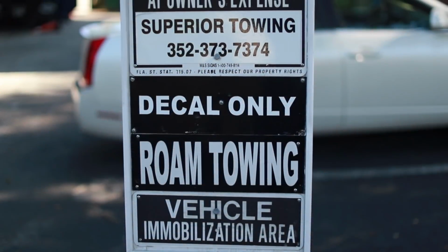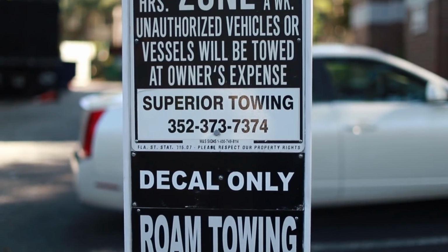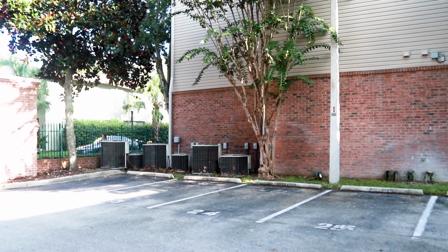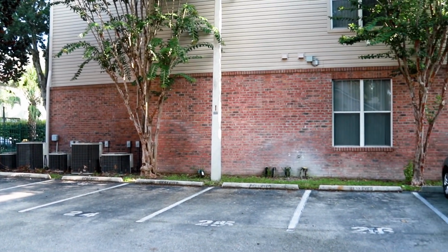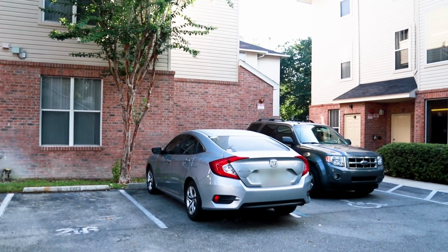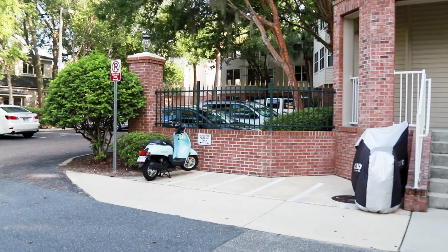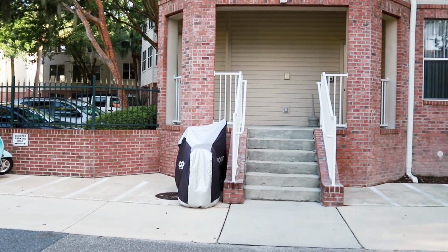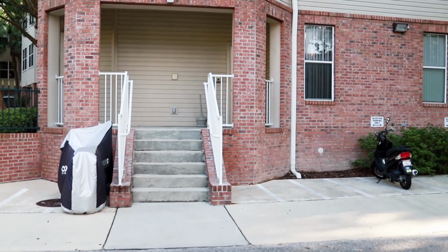If somebody else's car or scooter is parked in your designated spot, you can have that vehicle removed by calling the towing company. Again, you can only park in the reserved lots if you have a decal. Towing is enforced by a strict towing company, and towing fees start at $110. So my first tip is to follow all parking rules 365 days of the year, including move-in day.